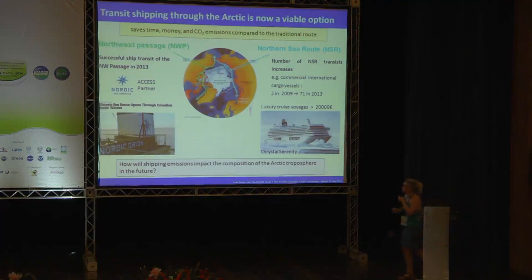The Northwest Passage is not as accessible as the Northern Sea Route right now, but last year one of the ACCESS partners managed to do the first commercial ship transit. And of course, if we save a lot of distance by using these routes, we will also save a lot of emissions. This is very good for CO, for example, so for the long-lived tracers. But the question is, what is the impact of the short-lived compounds, which are in this case directly released in the Arctic?